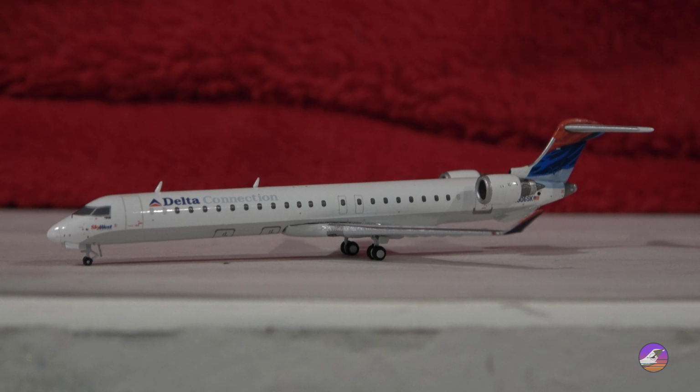Sioux Falls never got these, but we did get the Northwest Airlink CRJ-900, so I'm still hunting for one of those. Hopefully that will come around, or maybe they'll be nice enough to do a re-release of it, and that'd be kind of cool to have. Yeah. That's really all I have for this unboxing.